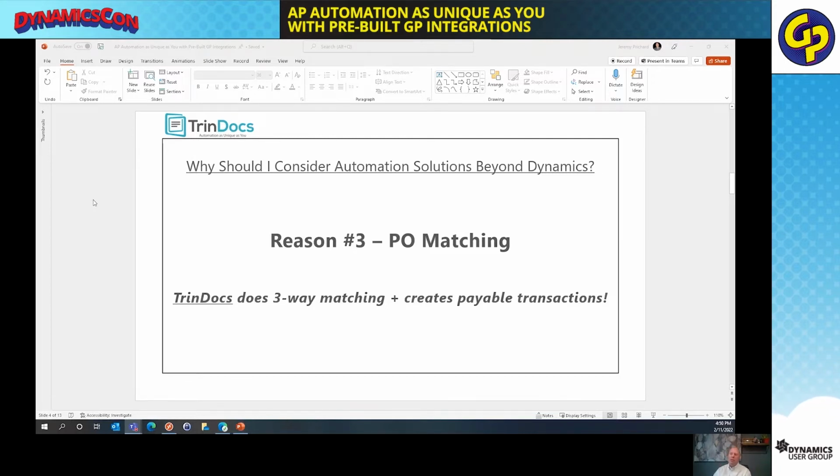And you might say, well, what happens when you don't find a three-way match? Well, what do you want to have happen? Because that's what's going to happen. Do you want to have things sent back to where they came from? Do you want to have them always escalated to a manager? Whatever the rules are that you want to have in place, we'll make sure that that happens. But again, when we do find a three-way match, we're pushing things through automatically for you, totally hands-free. Trindocs creates payables transactions because Trindocs does PO matching.